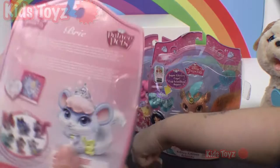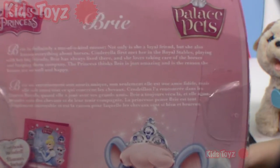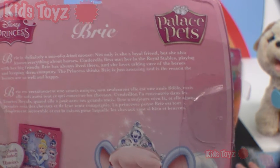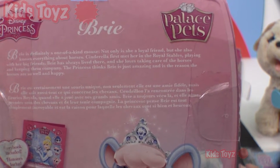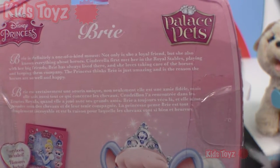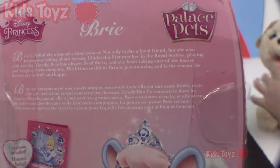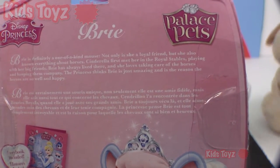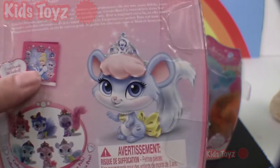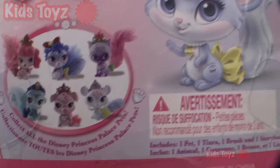Cinderella's mouse named Bree. So there is Bree there. And it says, Bree is definitely one of a kind mouse. Not only is she a loyal friend, but she also knows everything about horses. Cinderella first met her in the royal stables, playing with her big friends. Bree has always lived there and she loves taking care of the horses and keeping them company. The princess thinks Bree is just amazing and is the reason the horses are so well and happy. Aw, so there's a storybook included, and there's all the other little Palace Pets you can get.